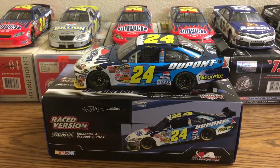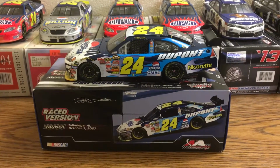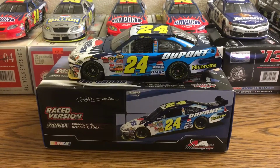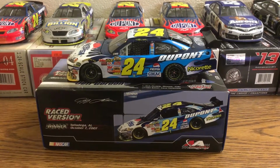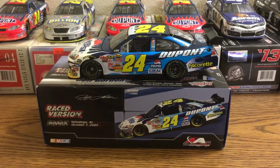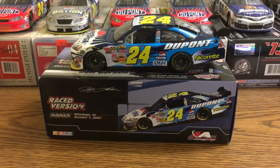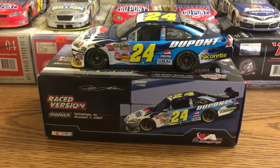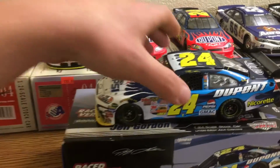It is on Jeff Gordon's 2007 UAW-Ford 500 Talladega win, and as you can see I got a few other cars behind which I will do reviews on here in time, but I wanted to kick things off with this special diecast that I got off a trade. So I will go ahead and start up the review of it.